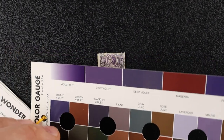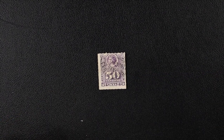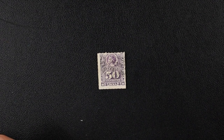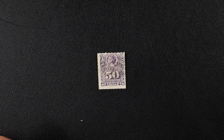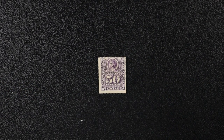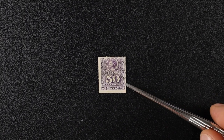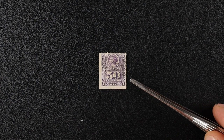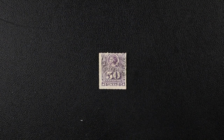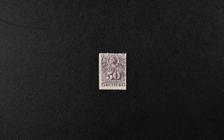Anyways, I'm going with violet as the color, and so that would make this a number 35. So bummer, we missed the number 34. It's definitely, according to this color card, not lilac. So number 35, released 1885, has a $2.40 cat. Bummer. I was so close to having the better cat value one, but I thought that was worth checking, and so I'll go ahead and just slip this guy back on the page.